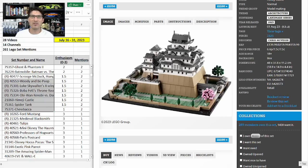The newest architecture set, 21060, the Himeji Castle. This set is beautiful, so well done. Higher end of the architecture price range at $160, which might hurt it a little bit. And also it's in the micro scale, which will likely hurt it a little bit too, but still a really nice set.